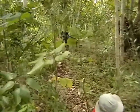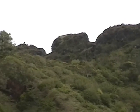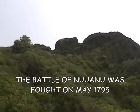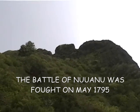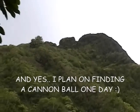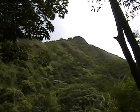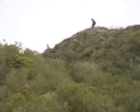Oh, some dogs. Those two notches on the top, a bit of history. There was a really big battle here in Hawaii a long time ago. And those two notches apparently were put in to place cannons to shoot at the opposing warriors. There's actually some people up there walking. That's a hike I would not want to do. What hike?